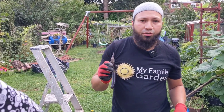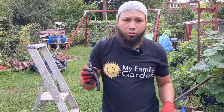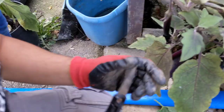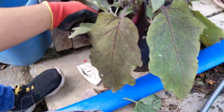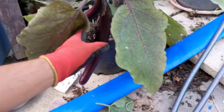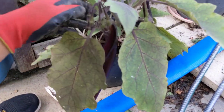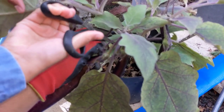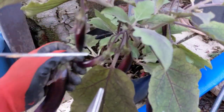Now, if this was a commercial farm, that would have ended up in the bin. But because this is our garden and we know what's gone on, we'll cut out the sluggy bit and we'll eat the rest of it. And that way we have no waste. Let's see what we're getting on this one. So, okay. Get that one. There you go. Bismillah. Don't cut anything else. Here, take these scissors. These are better.